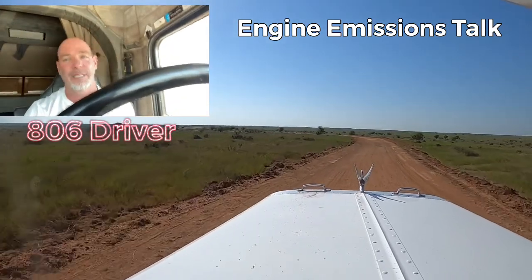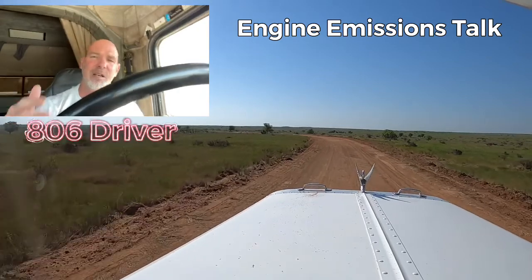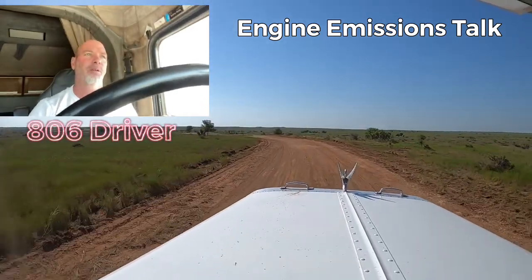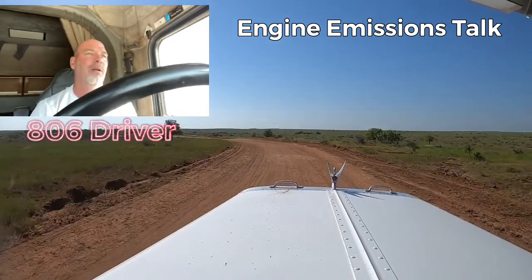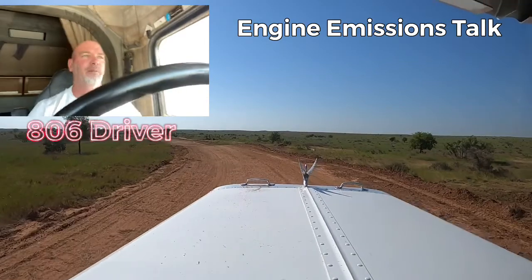In other words, you know, it robs power, too. That's why everybody had to start stepping up to these 15-liter motors to get the same amount of power that they could get out of a 12.7 Detroit, a 13-liter Cat back in the day.